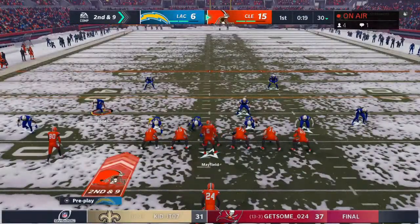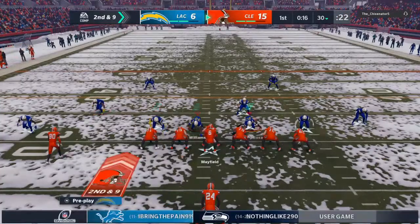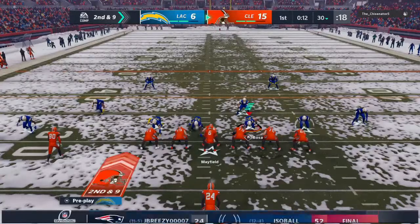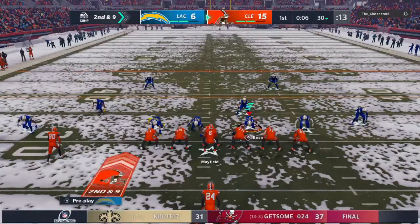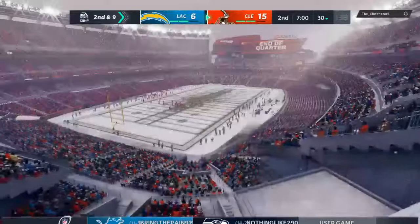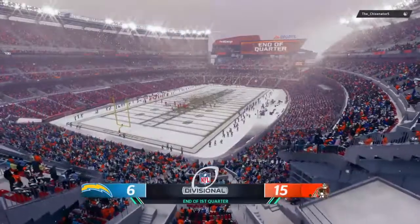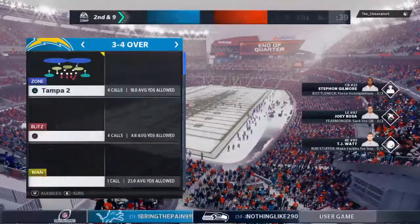The run only got a yard. Here's 2nd and 9. We are in for a good one as we're through one on EA Sports. Browns 15, Chargers 6.